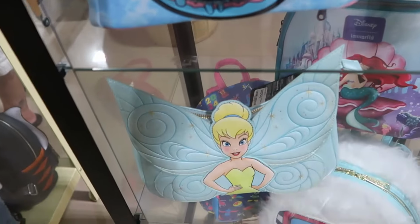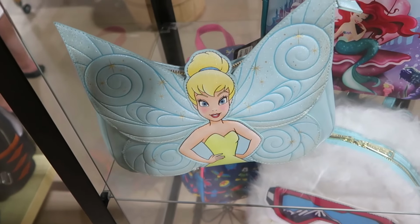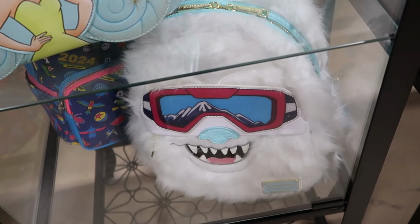Underneath there, though, is a crossbody bag that I haven't seen before. This one has Tinker Bell. It's really sparkly. And then underneath there, they have the Expedition Everest Loungefly. This one is really fuzzy. This is the great thing about coming here to the Lakeland Antique Mall. All of these little individual vendors, they sell a little bit of everything. Of course everything isn't Disney, but there's always new stuff every time you come, and it's so close to Walt Disney World.